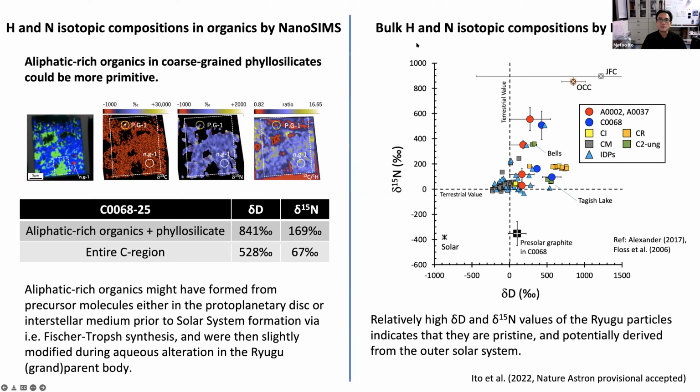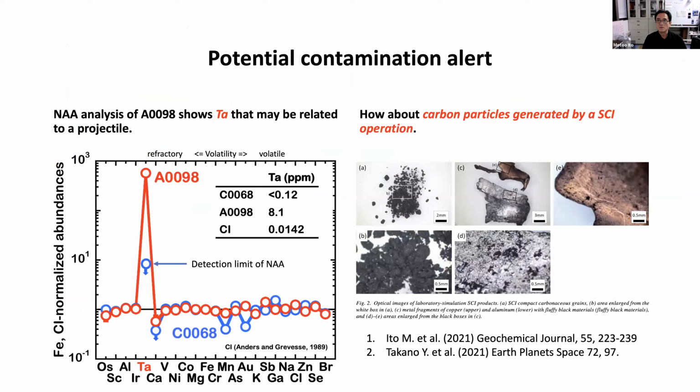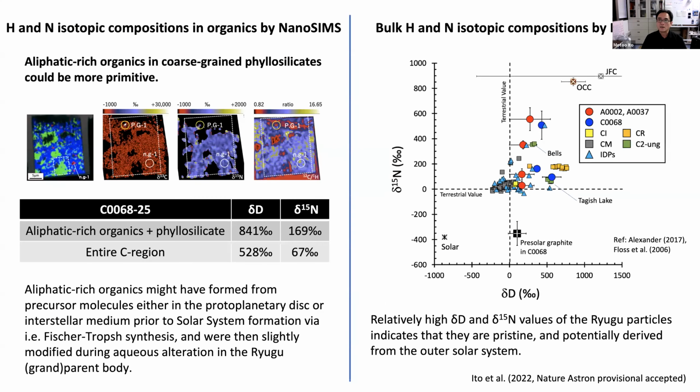If we think of the hydrogen and nitrogen isotopic composition, the entire bulk means the entire images. The gray area is CM. The green is C2, which is Tagish Lake or Bells. And here is a cometary sample, a comet. Okay, so the Ryugu sample is the red circle and the blue circle. These have very similar distributions to the IDPs. So this implies that the relatively high delta D and delta 15N values of the Ryugu particle indicate that they are pristine and potentially derived from at least the outer solar system.